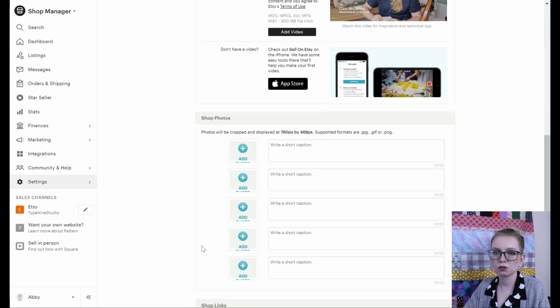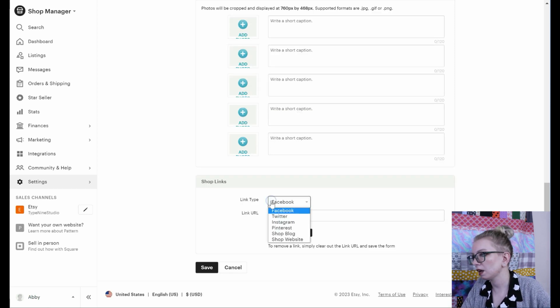Then you can add a video and photos as well. Right here, I would suggest to do that. You could use photos of you making things, like you in your workspace doing something. And I would suggest for you to be in the photos, even if you don't show your face necessarily, have a human in the photos. It'll help, trust me. And then all the way at the bottom here, you can add links. So this is the only place that you can really put a clickable link. Up here in the shop story or in your announcement section, the link isn't going to be clickable, but you can do that here. And you can add multiple of them.